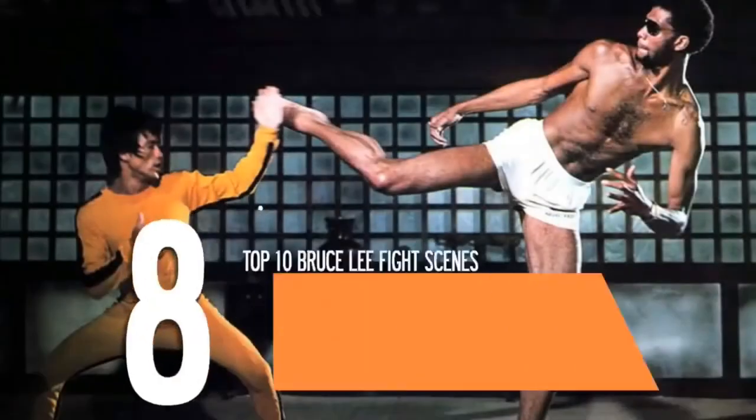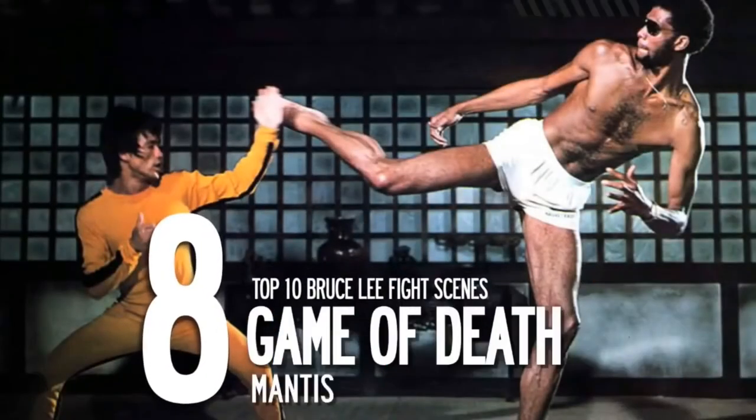At number 8 is Mantis Kareem Abdul-Jabbar in The Game of Death. Towering at 7 feet tall, Kareem seems to have an easy advantage against 5'7" Bruce Lee. Lee struggles only to realize his shorter stature makes it easy to nail Kareem in the balls. Eventually, Lee finds light is the main weakness and uses that to win the battle.